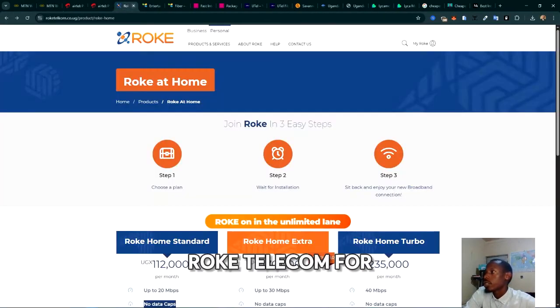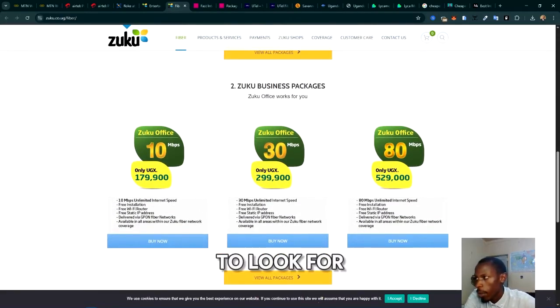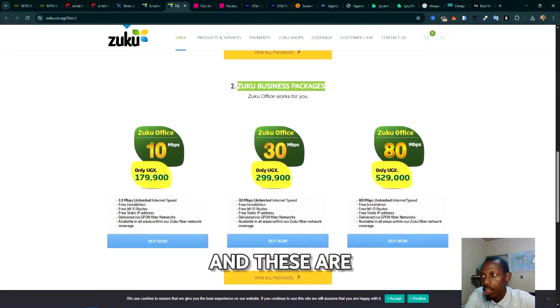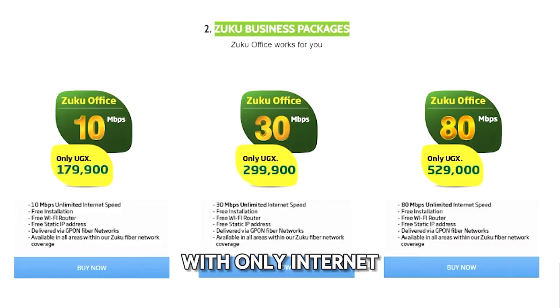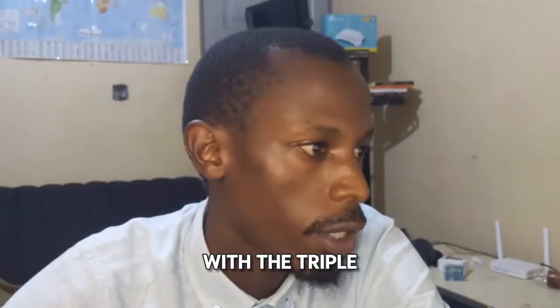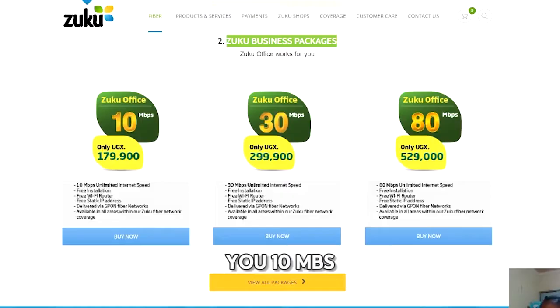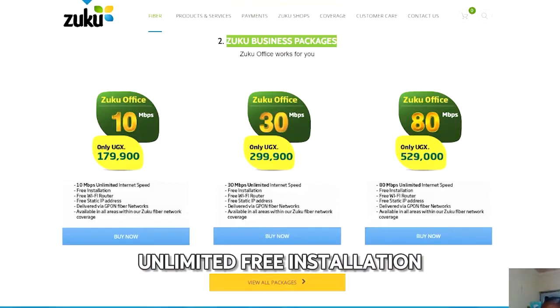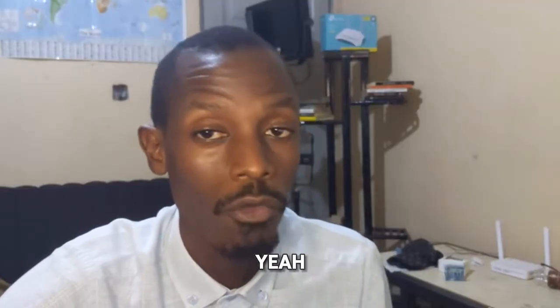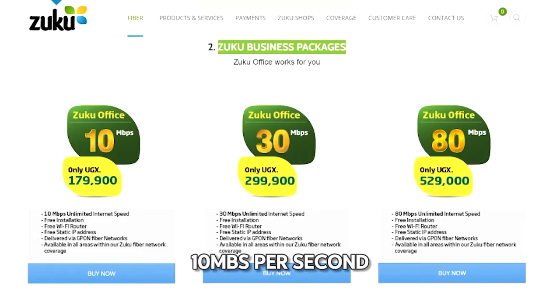Anyways, so that's Rock Telecom for you, and Zuku Fiber. For Zuku Fiber, what you want to look for is the Zuku business packages, and these are the packages with only the internet. Maybe if you want the TV, you can go with the triple play packages. But if you simply want the internet, this is where you go. 10 MBs per second, unlimited, free installation, free Wi-Fi router, free static. Yeah, most of these provide the free router and, of course, the free installation. 10 MBs, 30 MBs per second.